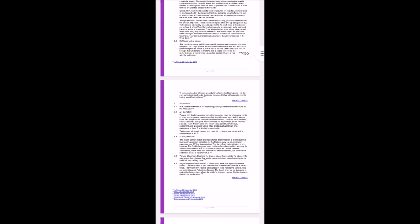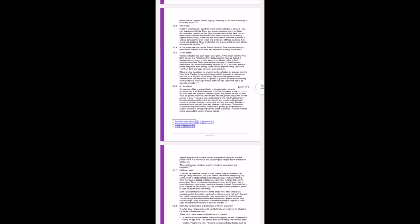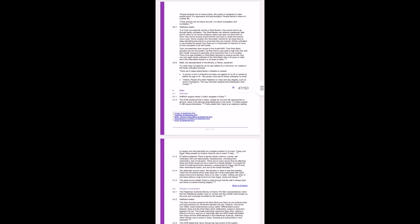So evidently we've seen what it's like in the West Bank and how there are checkpoints because you're a Palestinian and you have to get permits to do things. There are arrests and detentions, yes. I want to look at Gaza because I want to see how that was. So paragraph 4.1.2, people do not have life opportunities in general. Gaza is densely populated, and it goes on to explain the freedom of movement.